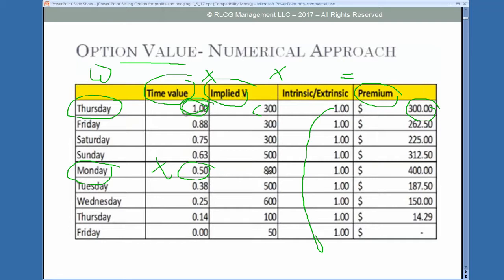And even if you spike up the implied volatility in this example to 800, you can see that it barely pushed the price higher. So let's say you had the implied volatility here of only 200, and now your time portion of the option was cut in half to 50% of it, you can see that your option value would now be only $100. So the big takeaway here is that you can see how the effect of time and implied volatility really has an impact on your option.